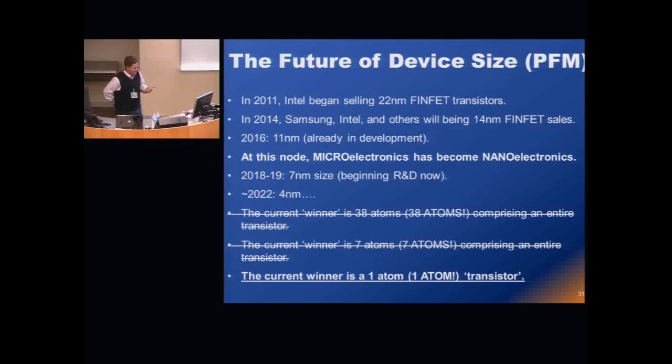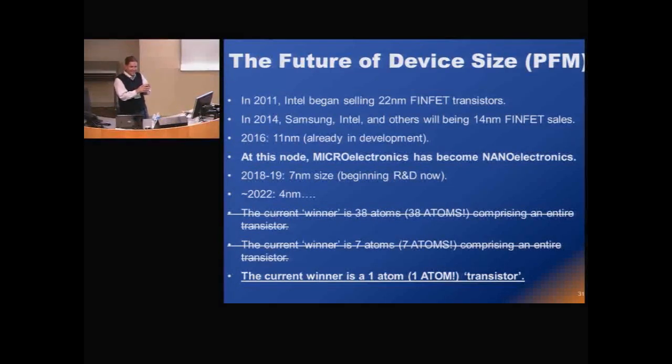The first time I did it, which was 2 years ago, a year and a half ago, the current record that I saw was somebody made a 38-atom transistor. Then it was somebody made a 7-atom transistor. There was just some research produced that said, here's our one-atom transistor. It's not really a one-atom transistor, but it's one atom acting as a transistor.